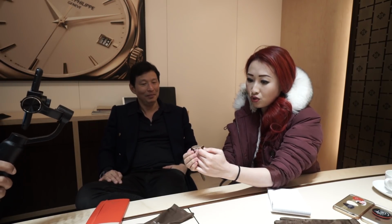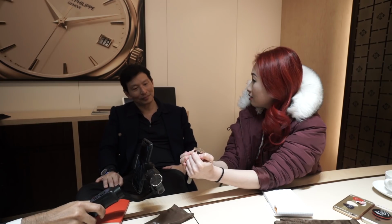Beautiful. Yeah. 50th anniversary, so 1968. So this watch is actually even older than I am, and I'm really, really old. But it's aged much better. Just little touches like with the rose gold, with the onyx on the crown. Really cool. Yeah.